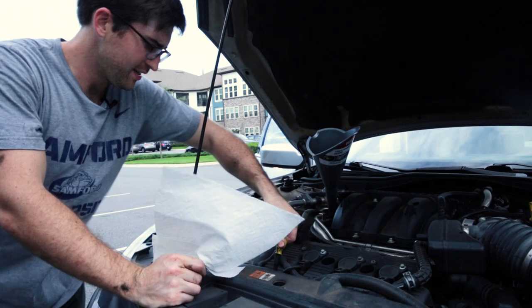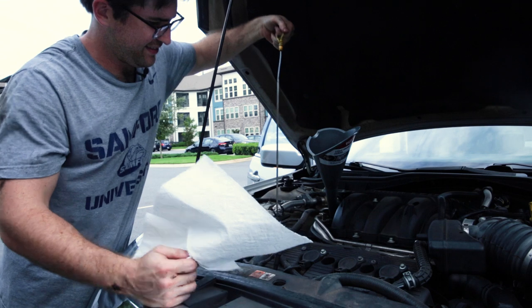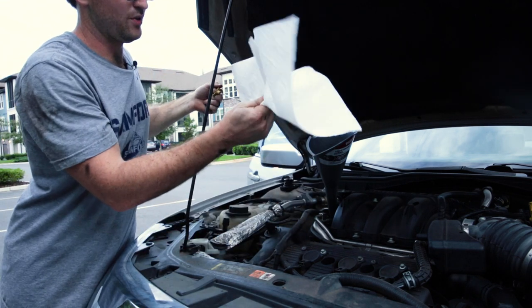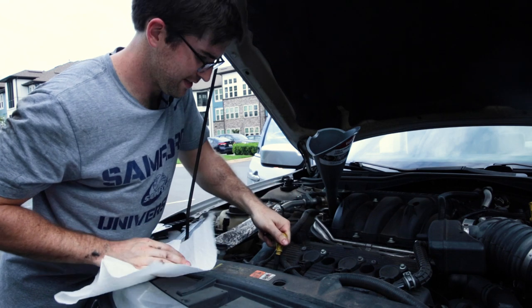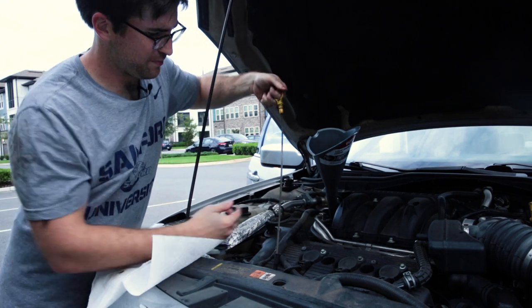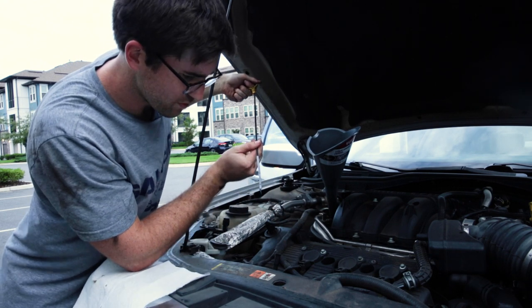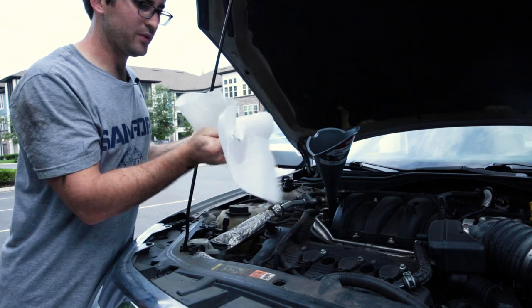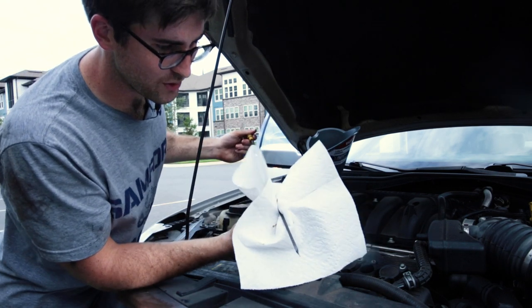All right. So this is the thing that you use to check your oil. Would you turn it? Okay, all right, there we go. Let's see. So I clean this off. Okay, so put that in there, right? I wait for a second. Pull this back out. And I think I want it between these two dots. And it does not look like I'm doing that.